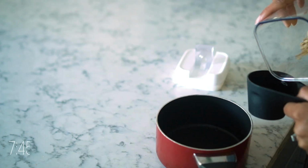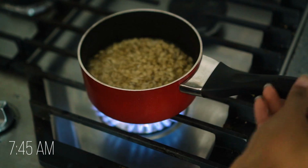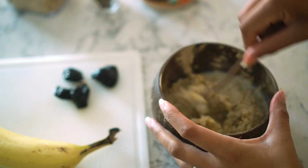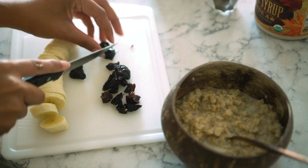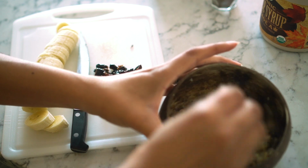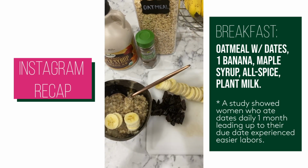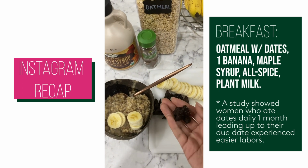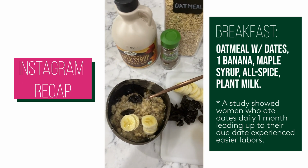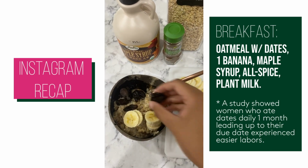Breakfast time. For breakfast, I have a bowl of oatmeal, seasoned with some allspice and maple syrup, and then dates. So a study was done to show that women who ate 6 dates a day about a month leading up to birth ended up having much easier labors. So dates are great as long as you don't have diabetes.